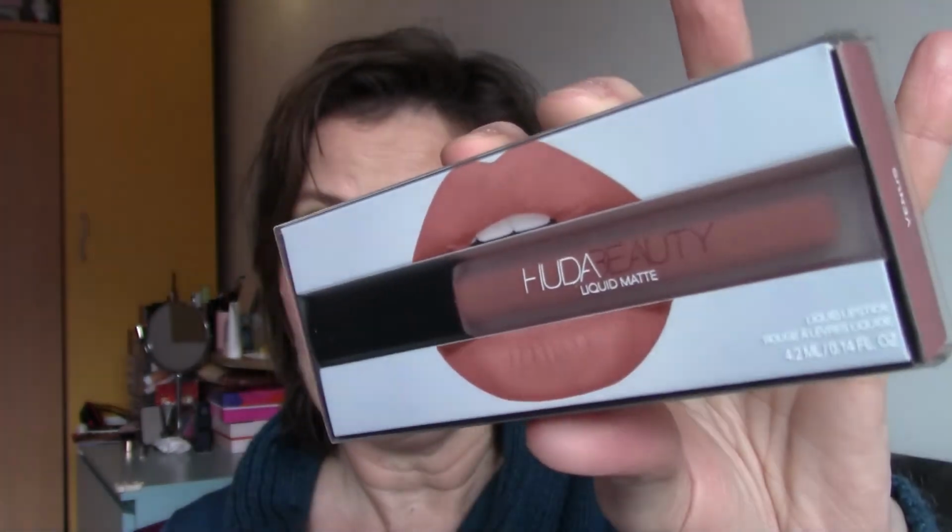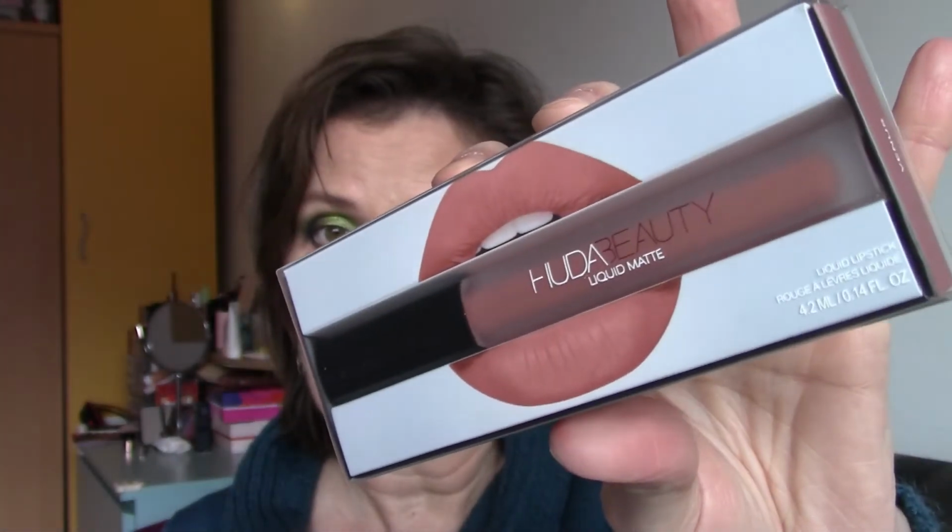So last Thursday I was shopping with my mother and I said to my mother, let's go into the Easy Paris because I have €12.50 that I can spend. And let's see, there is something that I want. Let's see if they have it. And yes, they did have it. So I bought this new liquid lipstick from Huda Beauty. It's the liquid matte in the color Venus.